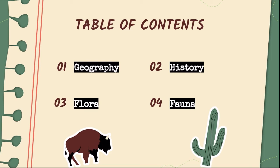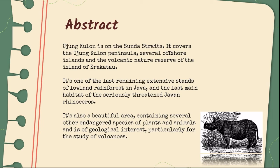So for today's presentation, I will tell you about the geography, the history, and the flora and fauna in Ujung Kulon National Park. Before that, let me tell you where Ujung Kulon is. Ujung Kulon is on the Sunda Straits. It covers the Ujung Kulon Peninsula, several offshore islands, and the volcanic nature reserve of the island of Krakatau.